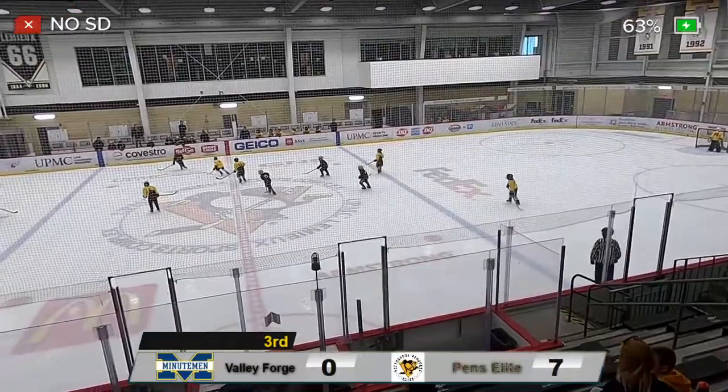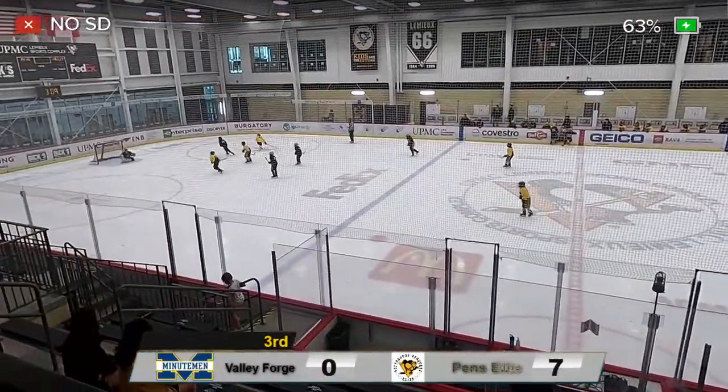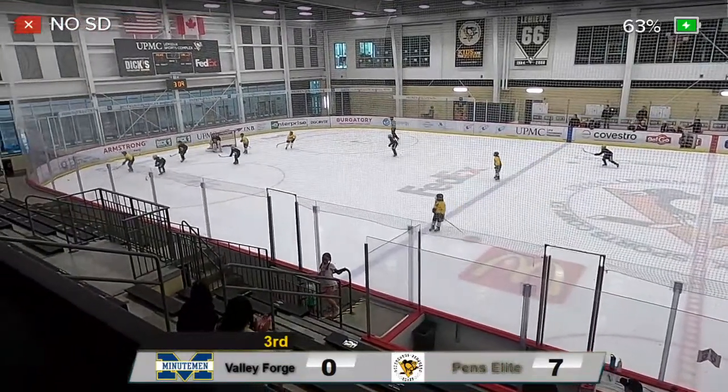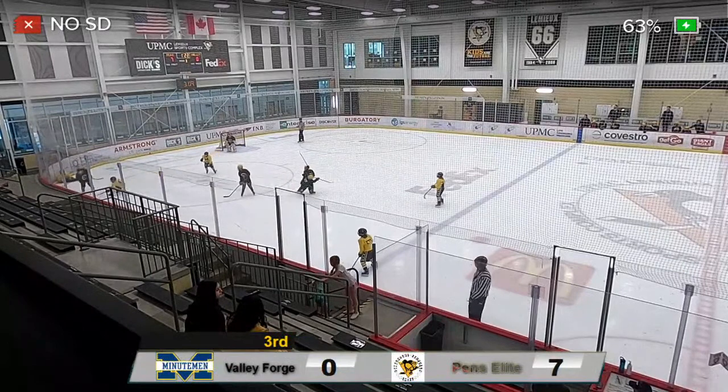Valley Forge will try to regroup. But right there, diving, but missing is Zachi, and in comes Valley Forge, sending one low off Squish. He puts it in a corner. Minute 26 to go in the third.